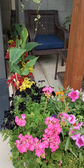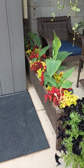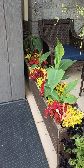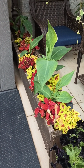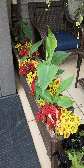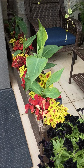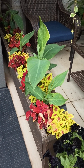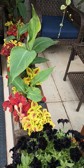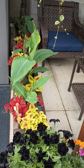And then I have this, I call this a trough flower container, bed, whatever you'd like to call it. My husband made it for me several years ago before I had a garden, and I had it on my deck. And I thought it would just look lovely down here. So I planted his favorite flowers and foliage plants. Coleus and cannas.